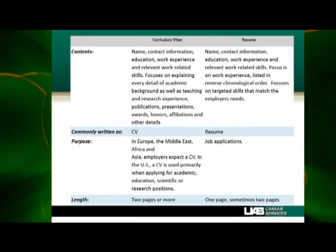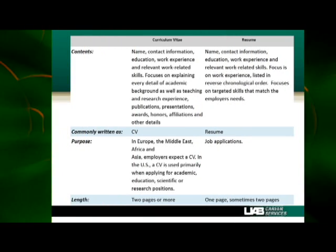And today we're going to talk about taking your CV and converting it to a resume that will get employers' attention. We're also going to be talking a little bit about how to convert an international CV to an American-style resume as well. Now, as this first slide shows, there are some differences between the curriculum vitae and the resume.